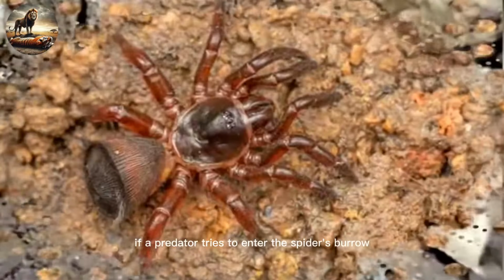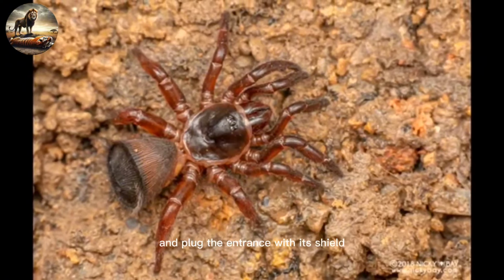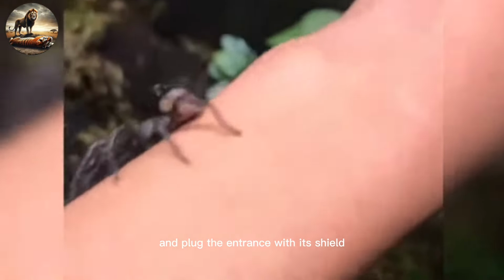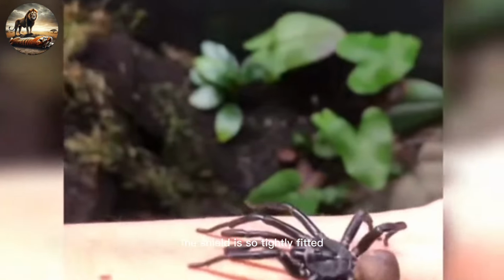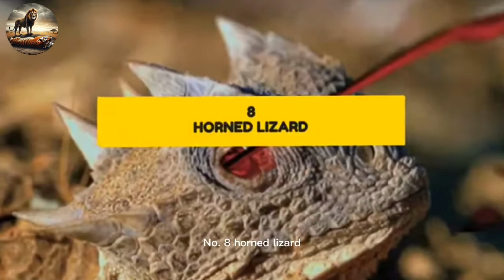However, if a predator tries to enter the spider's burrow, the spider will run to the bottom and plug the entrance with its shield. The shield is so tightly fitted that it's almost impossible for the predator to get the spider out. Number 8. Horned lizard.